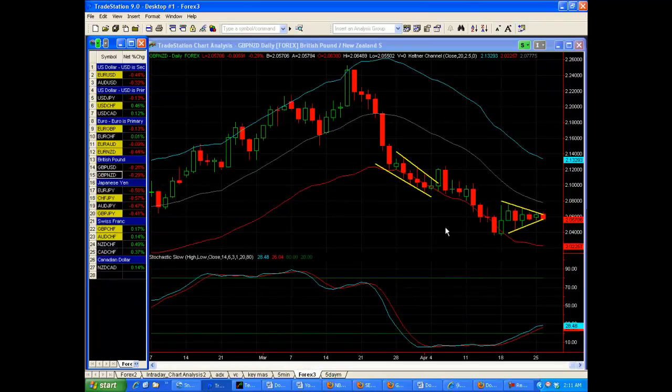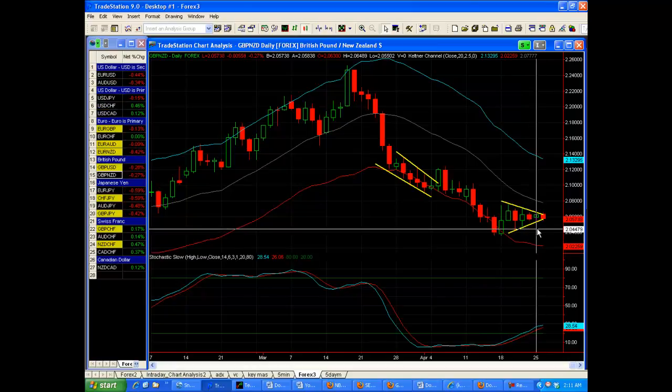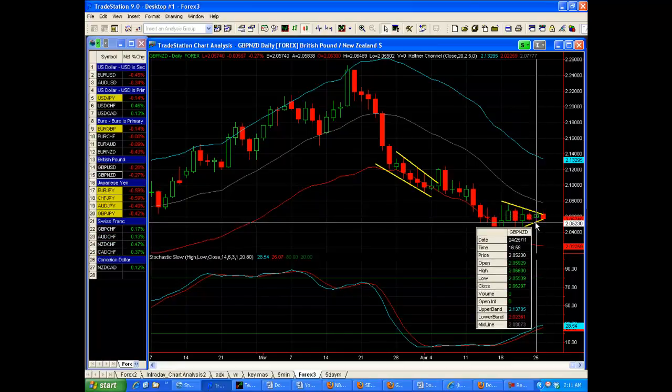Okay, here's the pound New Zealand. Okay, the pound Kiwi. So we can watch this one for a potential trade here. You can see the low is 553, and it triggered below that by a couple of ticks, but that's okay because if it re-triggers and takes out 552, that would be the entry. So 552 on the downside for this one with a stop above the highs. You want to do above the highs here, and the high is 660.